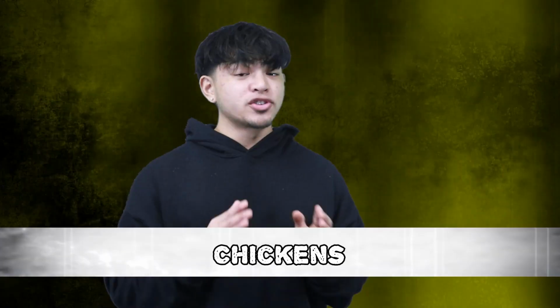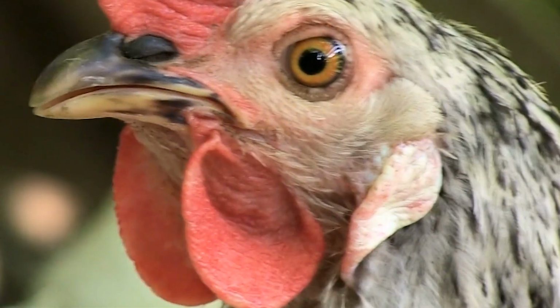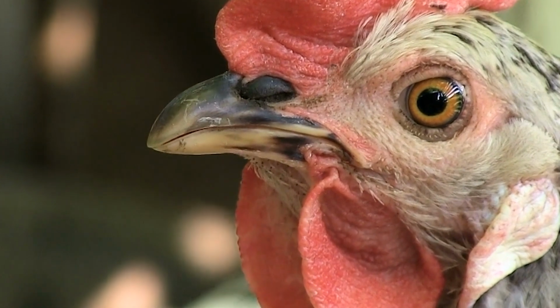At a number 6 spot, we have chickens. Scientists have reported the presence of mutated chickens with deformed beaks and an extra set of legs in areas surrounding the nuclear power plant. These chickens almost look unreal and don't resemble their species at all. Experts believe that the mutations in chickens are a result of radiation exposure, with the birds being particularly susceptible to genetic damage due to their fast reproductive cycle.